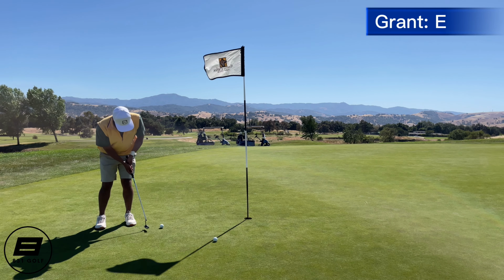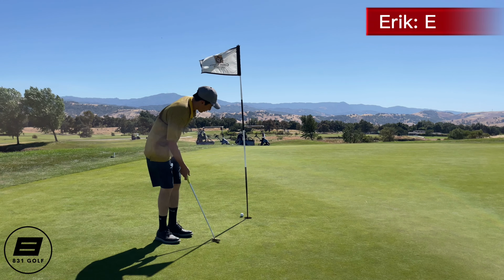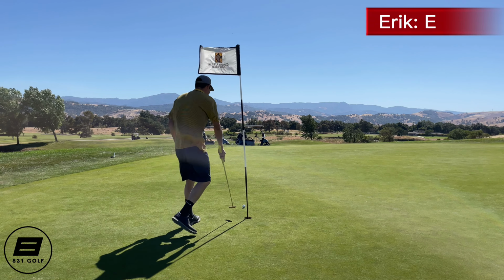This is me for my bogey. And I capitalize in there for my bogey. I was going to give this to Eric, but it's a little bit too early in the round to be giving putts away.